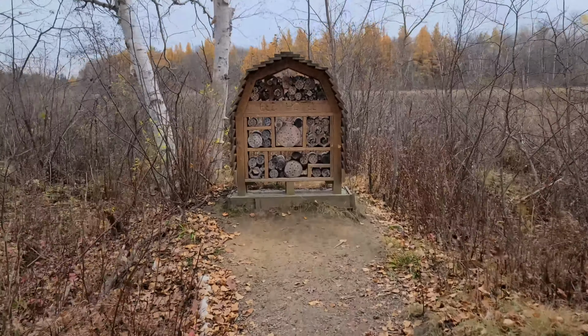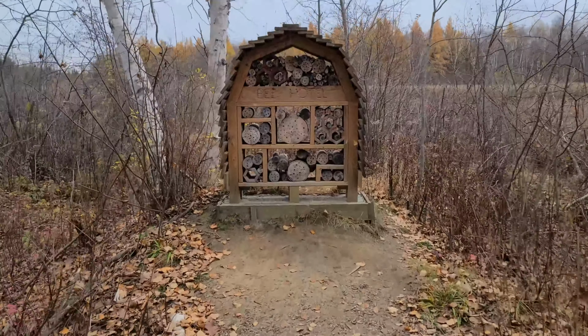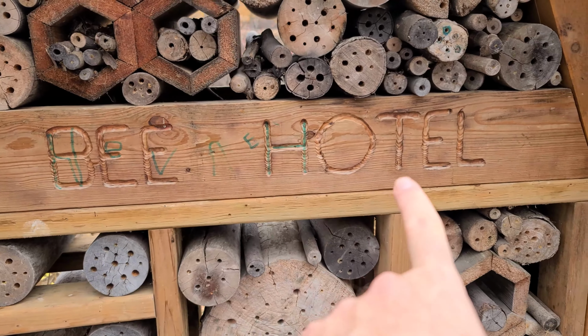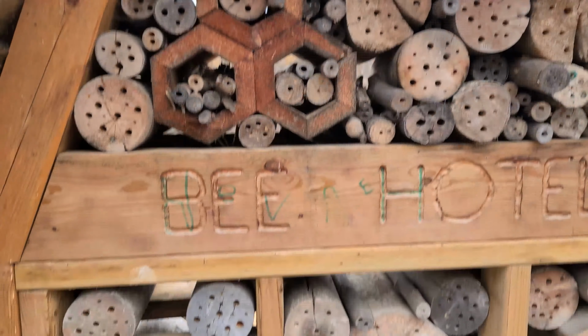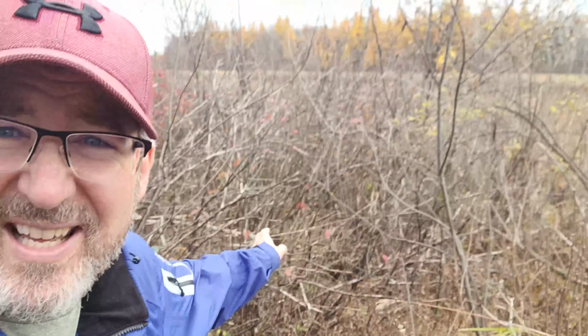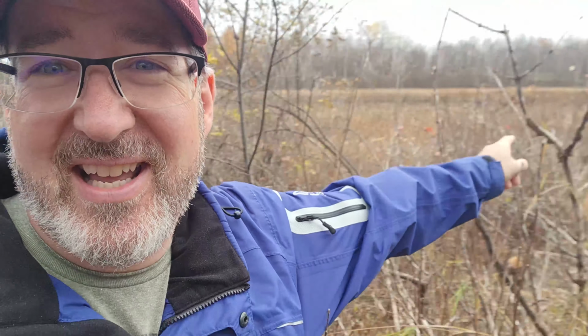Hey, I know what this is. This is for insects, in this case specifically, a bee hotel. So that's awesome. Actually, guys, I'm walking down a little bit of a trail here, coming down to the edge of the marsh, and I look over on the edge of the marsh and I can see a bench. They've got a bench over there. I think if we go over there, we'll get a better view of the marsh.